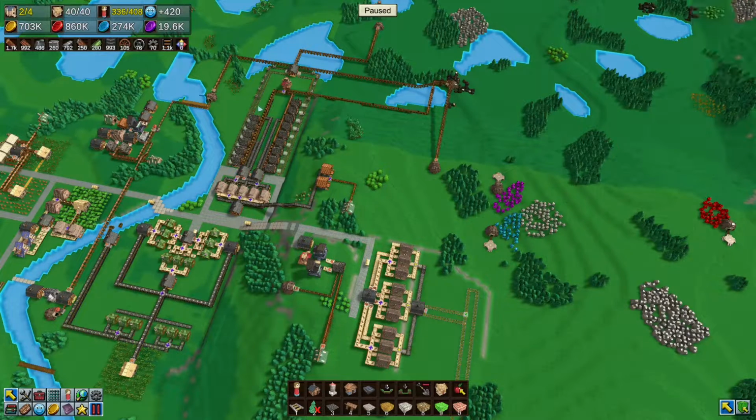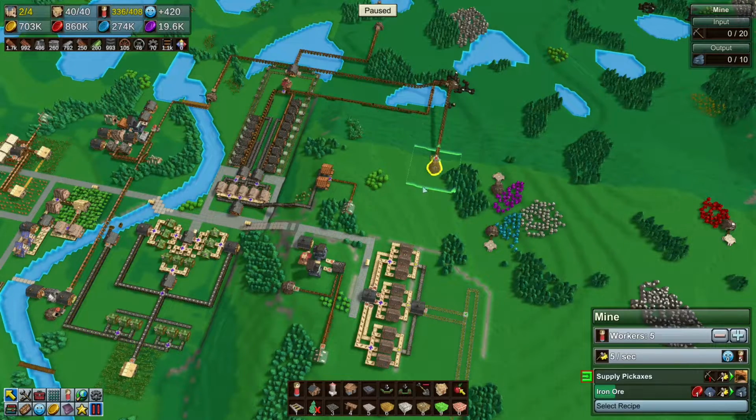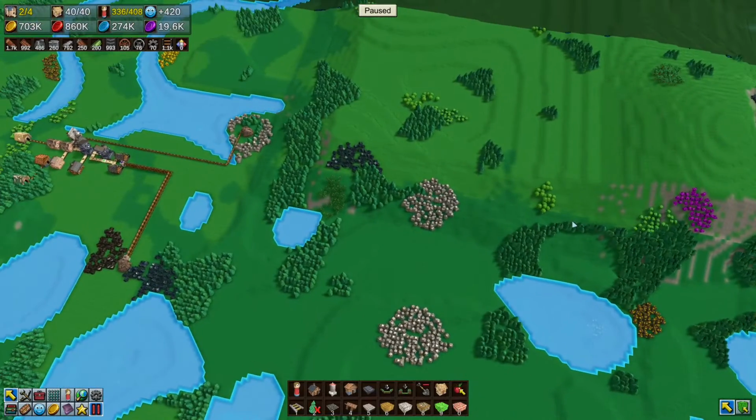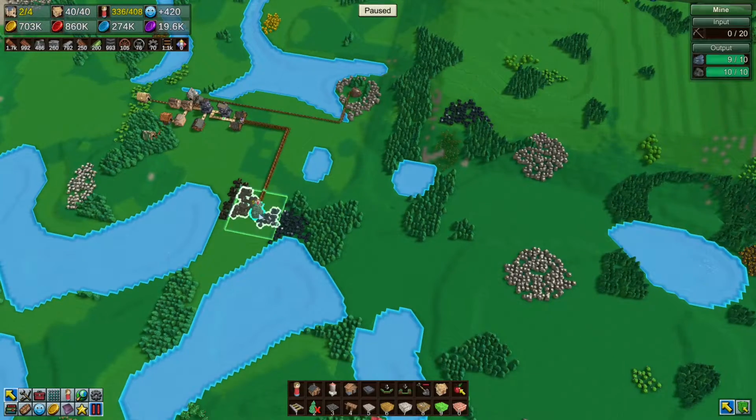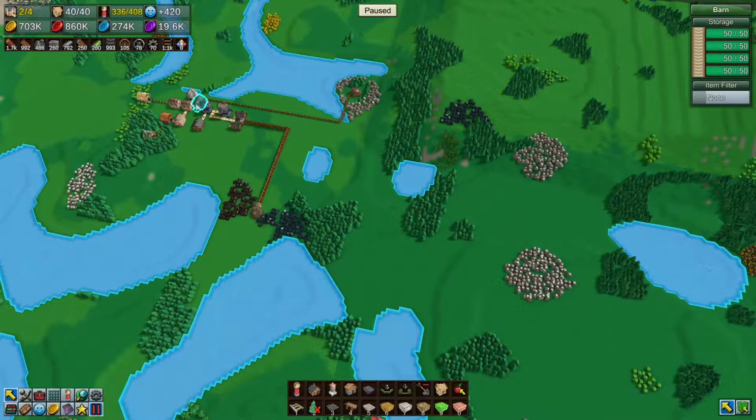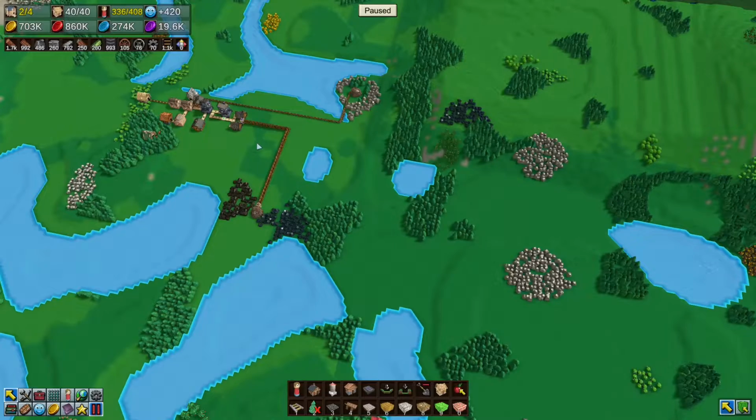Struggling for iron? Oh, because this is only running on underground resources now. Yeah, I feel like for these long distances, I completely forgot about this over here. This is our belt production? Yeah, this is our belt production. Cool.